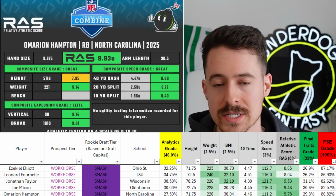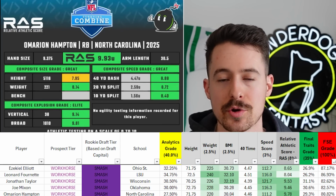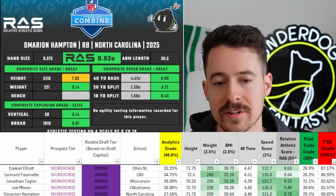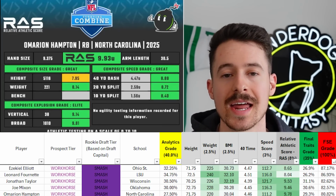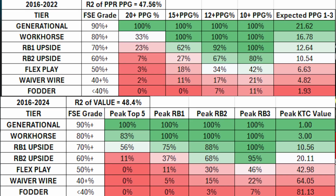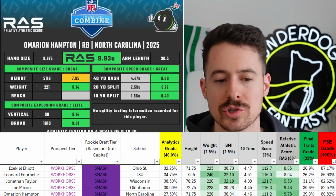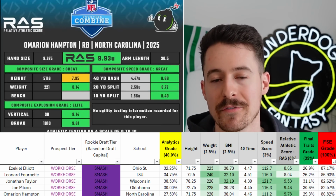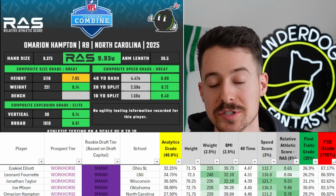So Omarion Hampton, third biggest riser, at least the third biggest riser among the top guys. He is up 3%, and the reason he is definitely interesting because he went up 3% is because he's in the workhorse tier now, which is really encouraging because, as you guys recall, workhorse prospects have a pretty high hit rate. Omarion Hampton went out there at basically the same size as Quinshon Judkins, 5'11", 221, jumping 38 in the vertical, 10'10" in the broad, 4.46 officially, speed as well.